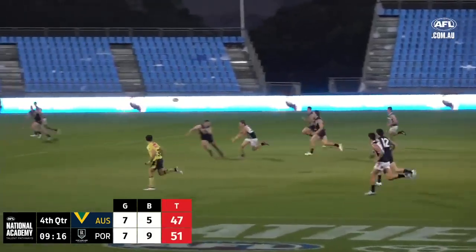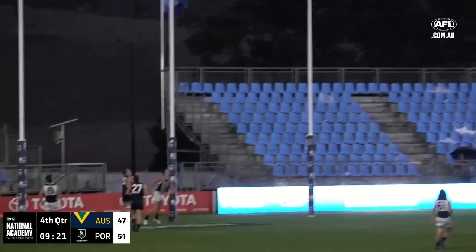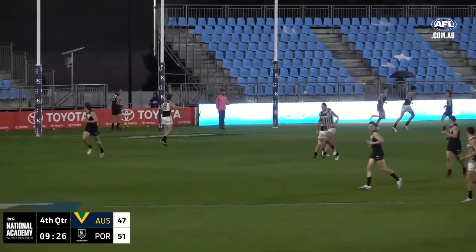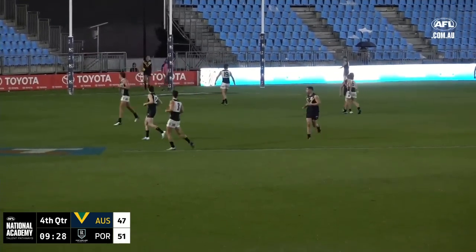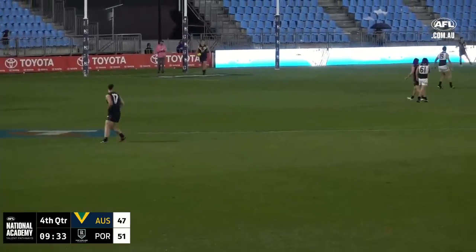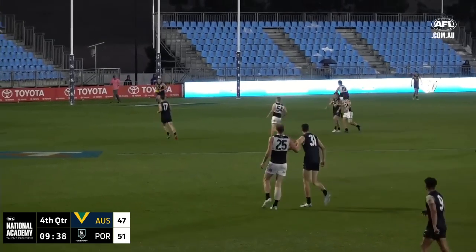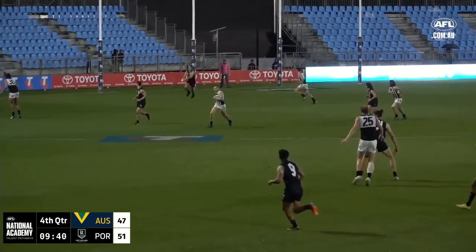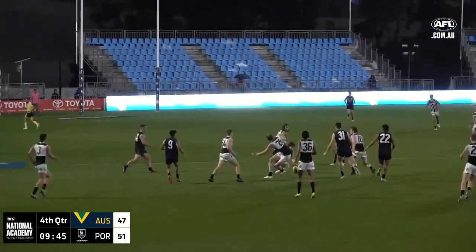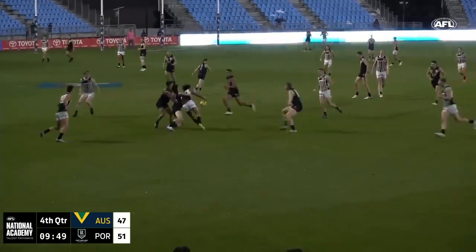Back out of the middle here. Port Adelaide will get the clearance, the long-ranging handball from Jackson. And they get the quick reply attempt toward goal, but it will miss to the right. So the ball coming towards half back here. Hayes just slipped over as he tried to get a kick away. Burgoyne.